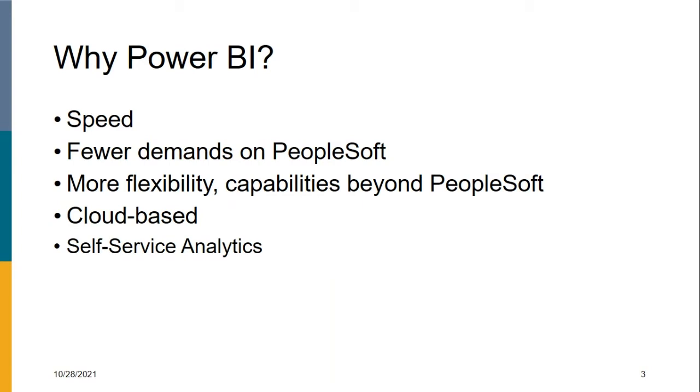The other aspect that we're working on, or what's available, is self-service analytics, where users with contributor access can get into Power BI and build their own reports with the data that's available to them. These are some of the capabilities of Power BI.